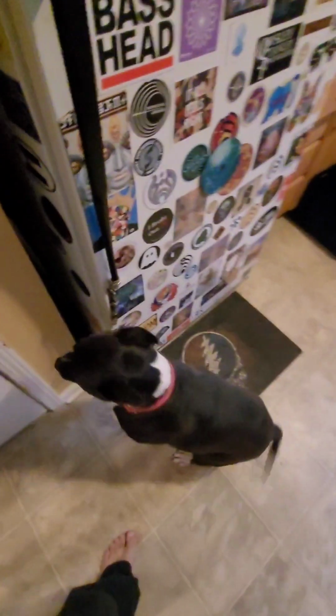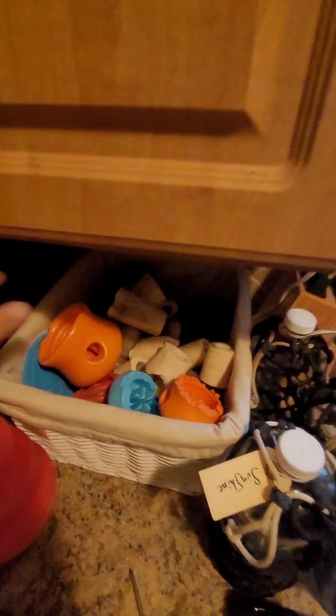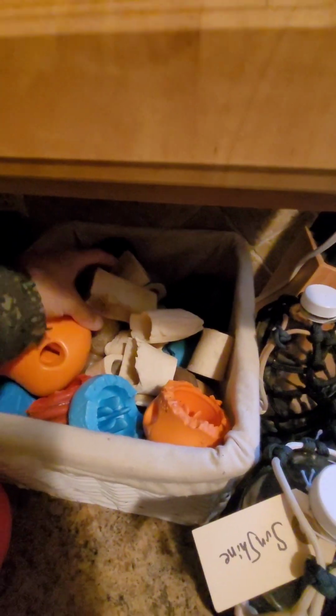Alright, so I'm going to let her go to the bathroom and then I'll resume once we get to feeding her. Alright, we're back. So Zoe's ran back to her room. But I do want to show you this. So this basket right here is all my fillable enrichment stuff. Kongs and bones and toppls. And this is my chewables. Nylabones particularly. You know, my crew is very chew motivated. They like to gnaw on things.